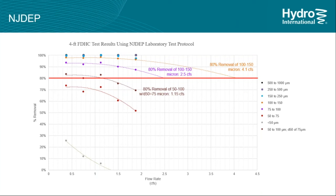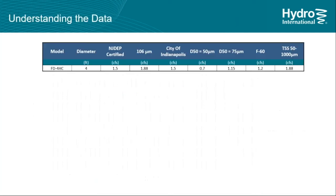So here you're starting to see a little bit of the gray area that you want to make sure manufacturers aren't using to their advantage when providing you a unit, because we know at the end of the day, when it comes to the contractors, they look at cost. Now, what I would like to take here is just 2 seconds to look at the grayed out dots at the bottom left of the chart. These are showing particles less than 50 micron. And you'll see here the removals are very low and at very low flow rates, further showing that in order to get that 80% TSS removal of microns smaller than 50, you're going to want to go to a filter and not a hydrodynamic separator.